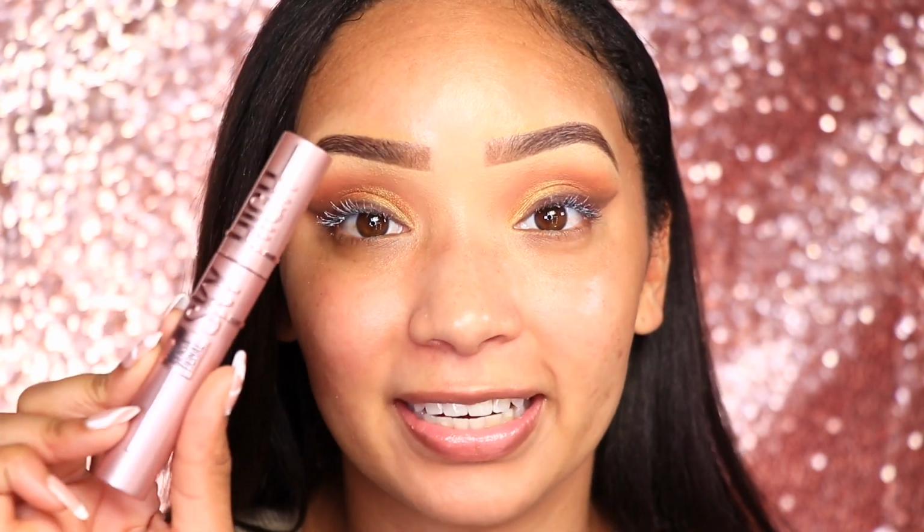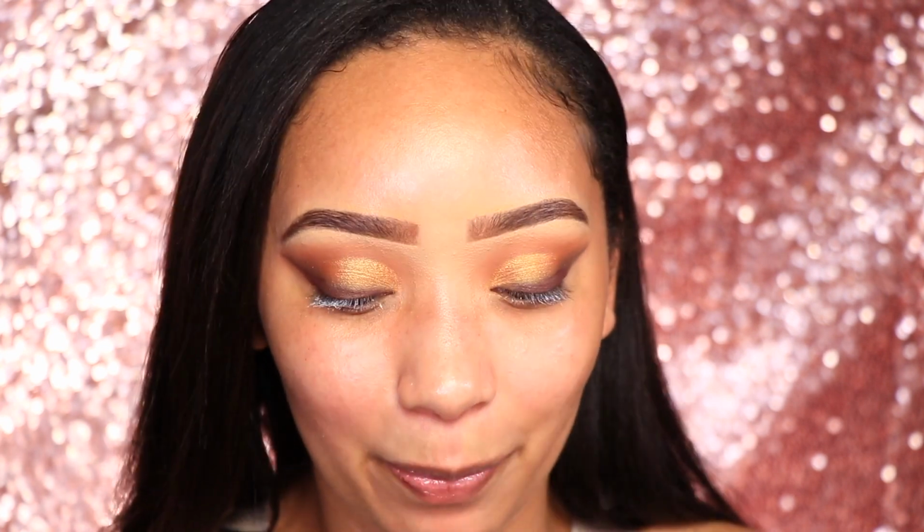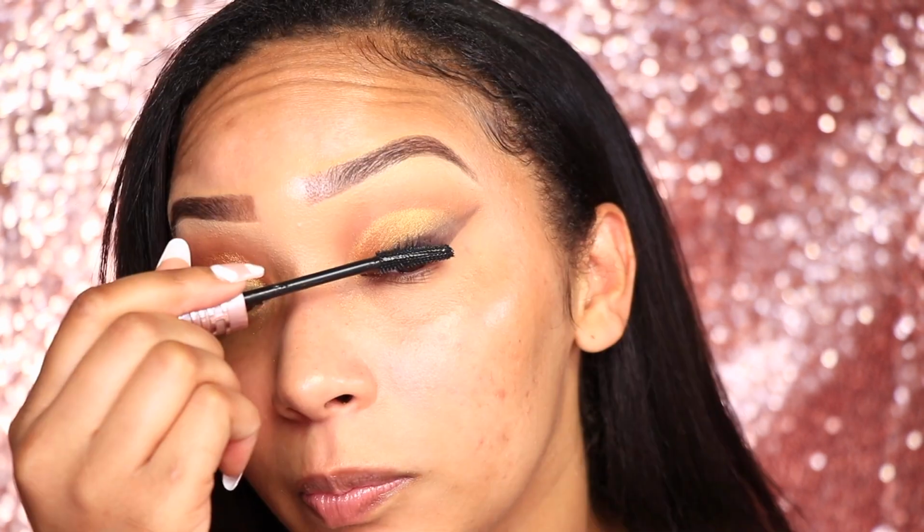For mascara, my favorite from the drugstore is the Maybelline Sky High Mascara. This is actually really good. I also like the L'Oreal Voluminous Lash Paradise Mascara. That one is amazing, as well. L'Oreal makes some really bomb mascaras. The L'Oreal Air Volume Mascara is another good one, but today we're going to be using the Sky High.